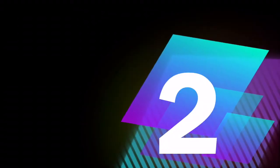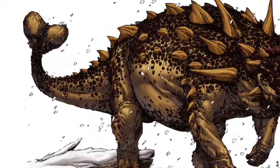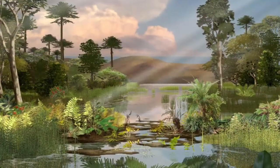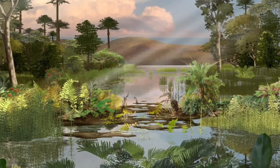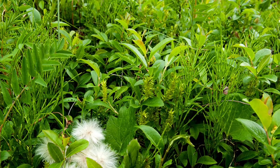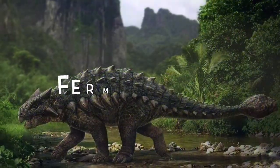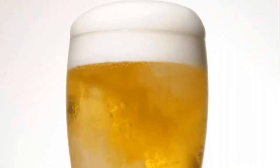At number 2, the alcoholic dinosaur. Despite the crocodile-like appearance, the armored plating, its club-like tail, and the spikes on its back, Ankylosaurus was a defensive herbivore. Its teeth couldn't crush anything, so it is assumed that it used its teeth to strip leaves or plant material off nearby flora. However, Ankylosaurus would then digest its food through a process called fermentation, which is the same process used to make alcohol.